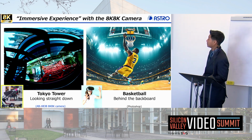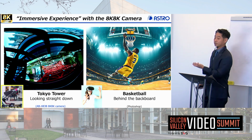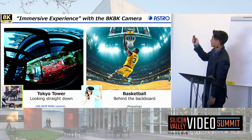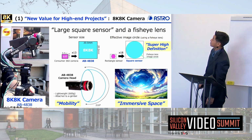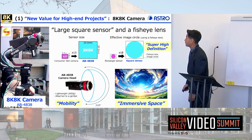This is a rendering of what the position of the camera would look like if you were to position the camera right under a basketball hoop. And that's just concept. So this is the new camera head that I'm talking about. This is an 8K by 8K camera head.